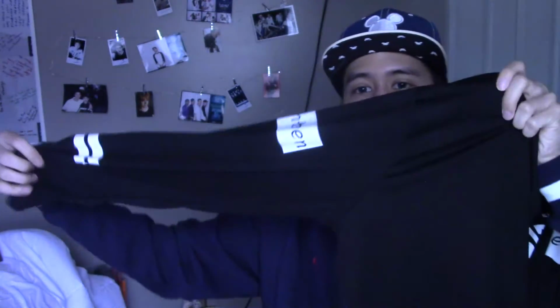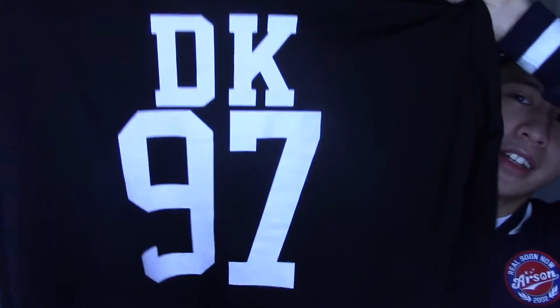First up was this 17 shirt. It's a long sleeve and it has this logo on it. I don't know if you can see it. These are what the sleeves look like. Oh, that lighting's pretty white. On the back was the member name and I chose DK because on Saturdays he's my favorite. And I got this on Saturday actually.